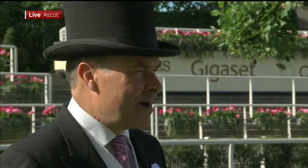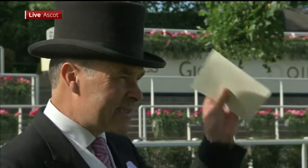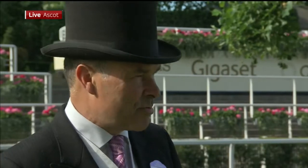Yesterday, I was talking to a couple of American guests here. They've never been to Royal Ascot before, soaking it all up, soaking up the wonderful racing experience, the wonderful hospitality, the quintessentially British aspects of Royal Ascot. And yesterday, I was standing on the 7th floor watching the Royal Procession.